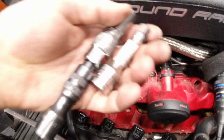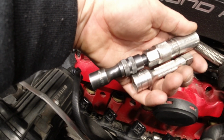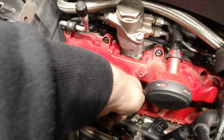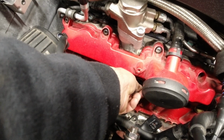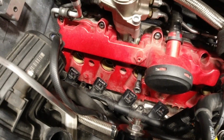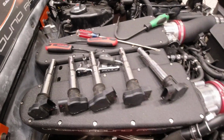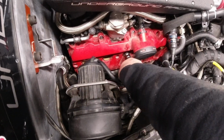The only other thing is you have to use two 3-inch extensions. You can't use a 6-inch, so basically you have to drop one down into the hole and then hook the other one onto it, because there isn't enough room for the 6-inch. So again, not the worst thing in the world. We already have a couple of the old plugs out.